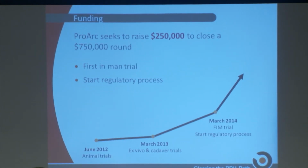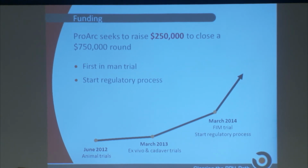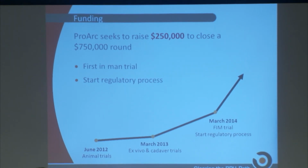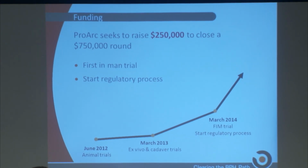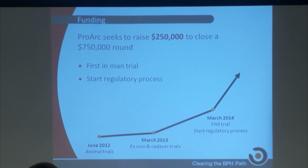About funding. As part of this round, we already raised $800,000, $500,000 from American investors, and the rest from the Israeli Office of the Chief Scientist. And we are looking for only $250,000 more to close the round. With this amount, we are planning to conduct a first-in-man trial and to start the regulatory process to achieve CE mark. We believe that from that point, the sky will be the limit for ProArc.